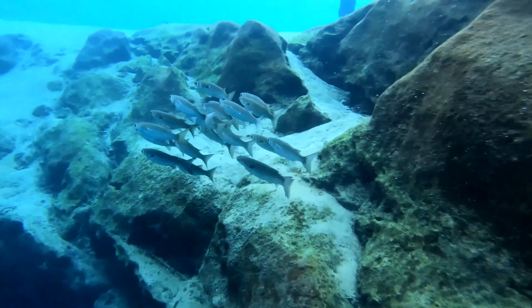One more stop before we head home. Check out this little cave that my son had seen.